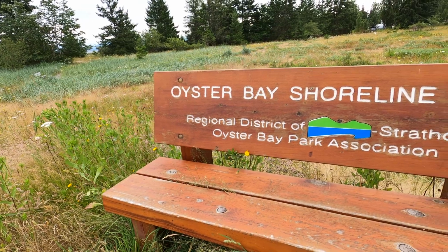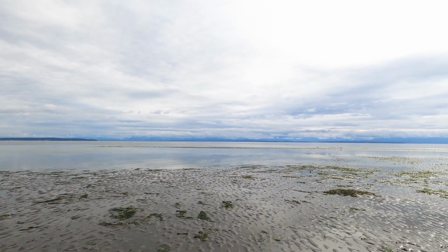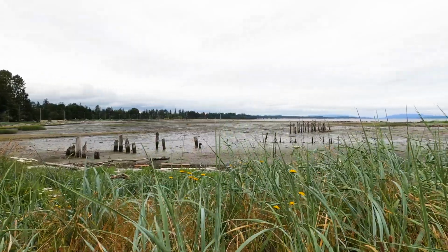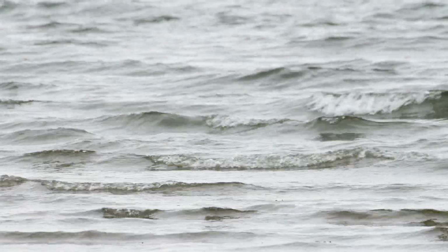I've started here at Oyster Bay Shoreline Park. The only problem is I did not check the tide charts, and the tide is pretty low. So the bay where they are usually found has really low water levels. So I'm just going to be headed north, checking the shoreline, and see if I can find any shorebirds. So come along with me, hopefully we see some cool stuff.